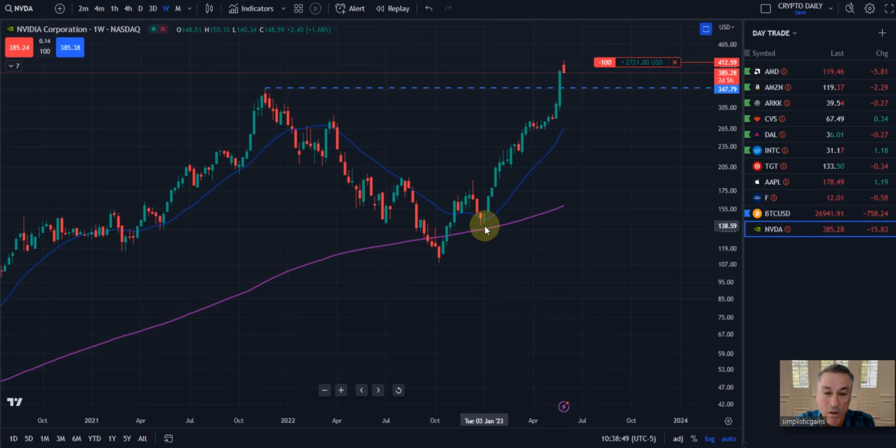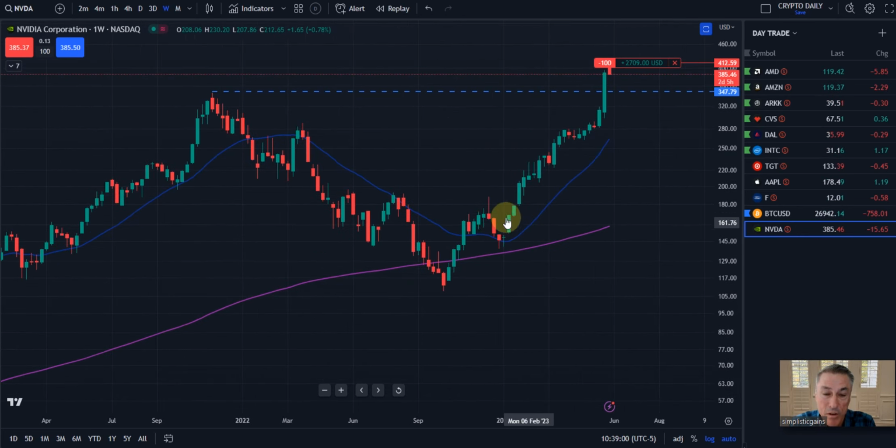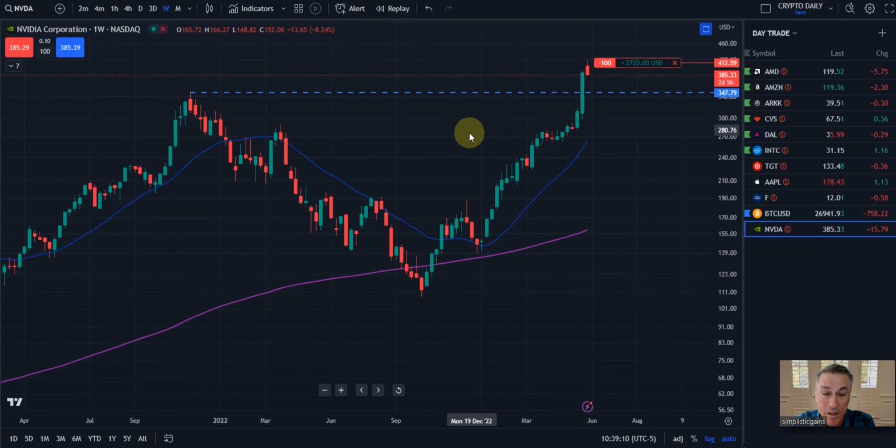Now, both are not a leading indicator. They're following price, so they're lagging. They're a lagging indicator, okay? And Nvidia could very well have kept going to the downside, and this 20 would be way down here instead of way up there, if that makes sense, okay? So when you see the 20 and the 200 coming together, you just sit on your hands and watch price action either break to the downside and the 20 follow it, or break to the upside.